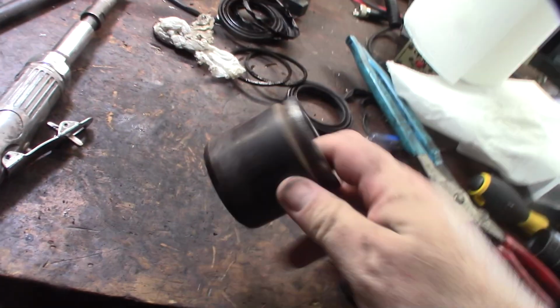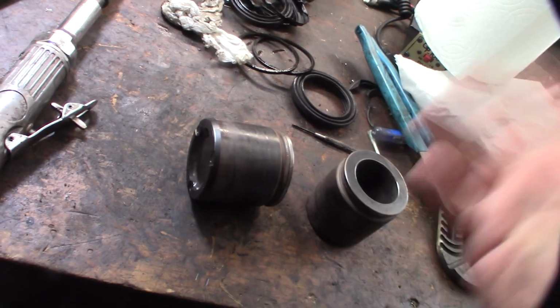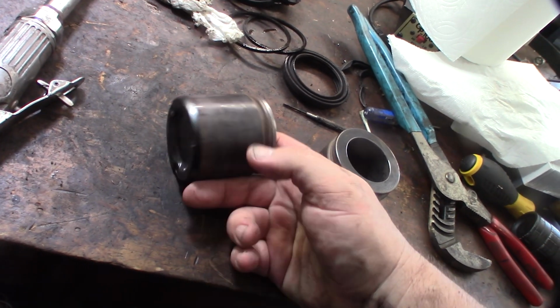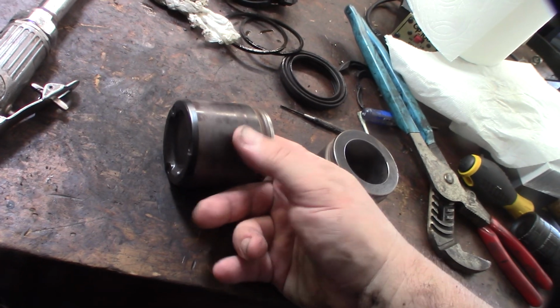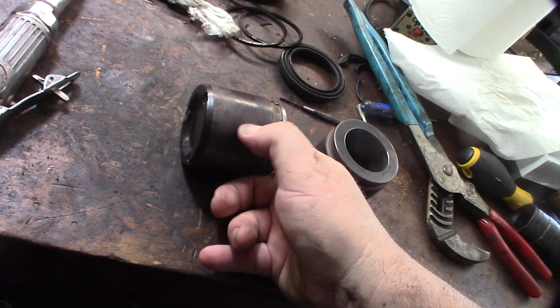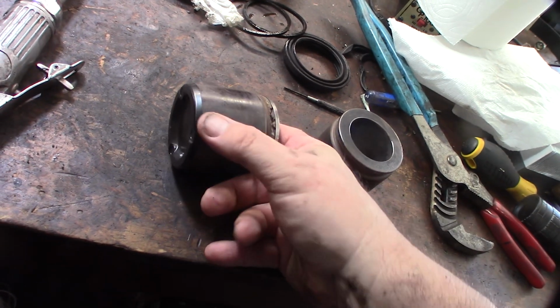Because I'm cleaning and rebuilding parts, this surface needs to be perfectly smooth, because this is the side that runs on the seal. If this side is not smooth and you have pitting here, then you might as well just get new calipers, because they'll just leak. So this is what needs to be perfectly flat.